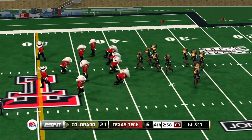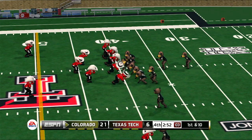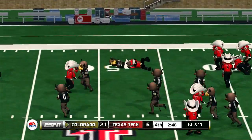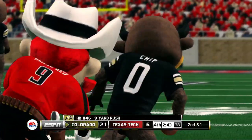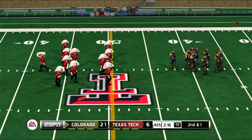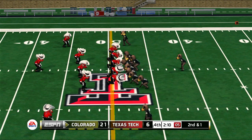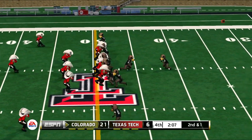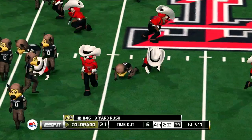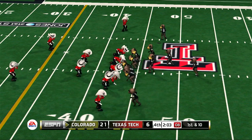From their own 39-yard line, first down, less than 3 minutes in the game. They'll run it. Gets out to around the 48. This is the eighth play of this drive. He gets out to about the 44-yard line. He gets another set of downs, and more importantly, opens up a whole host of play calling possibilities for the coaching staff.